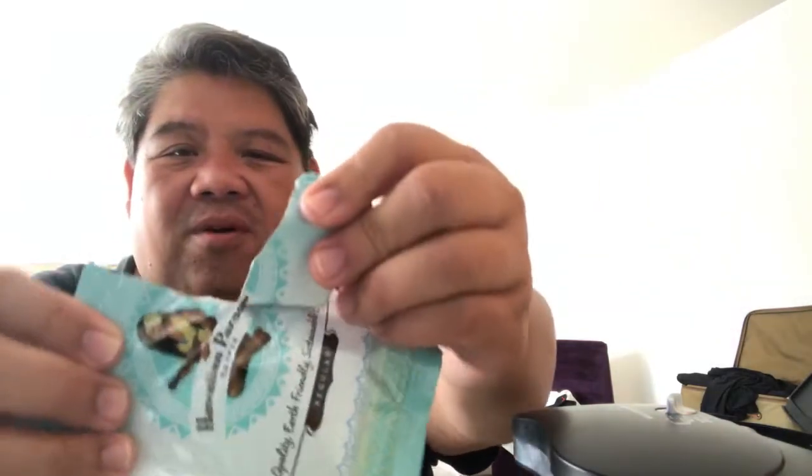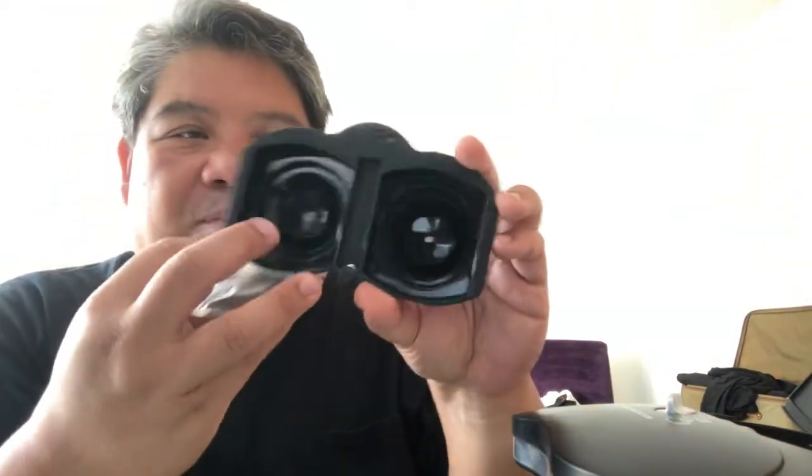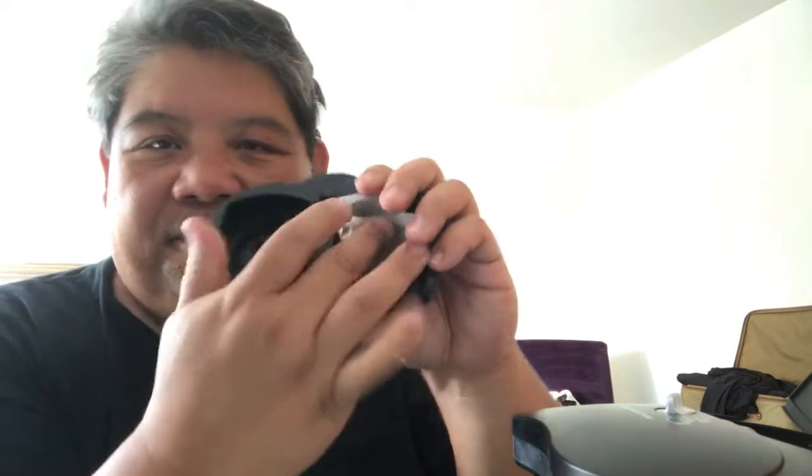Okay, we tear it open, and I probably have torn into the, oh no. I was worried I was going to tear into the bag. So it's not a pod per se. It's just basically a bag of coffee. It smells a little bit on the roasty side. Doesn't smell terribly exciting. All right, so this is the way. So we're going to put that in here, like thus.